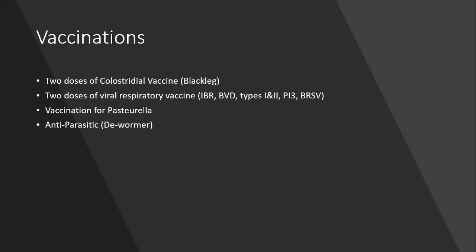There are some products that are a one-shot vaccine that also have the Pasteurella vaccination included with the viral respiratory vaccines that we vaccinate against. Then you have your anti-parasitic, and that's simply your dewormer. It's going to protect us against those internal parasites, and some of those anti-parasitics are also going to have external parasite control, depending on the label. Some of them are going to have some lice and horn fly control within those anti-parasitics.